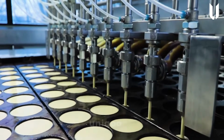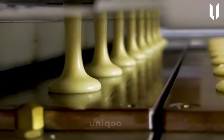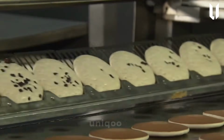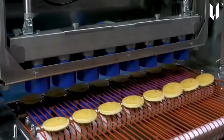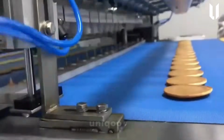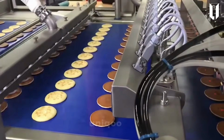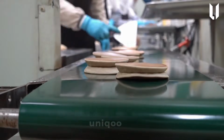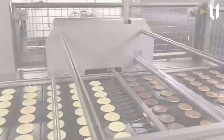Machines then pour the batter onto large, hot griddles, cooking each pancake until golden brown. Some pancakes are kept plain while others are filled with chocolate, fruit, or syrup for extra flavor. Once cooked, the pancakes are cooled, carefully stacked, and packed to stay fresh.